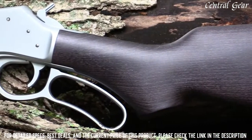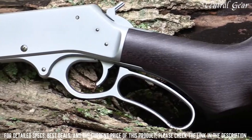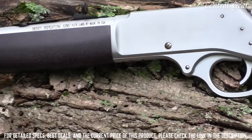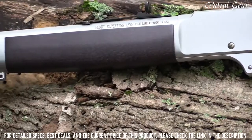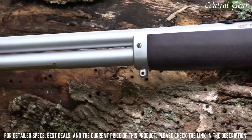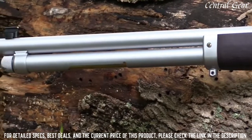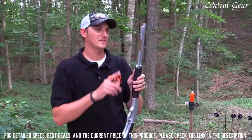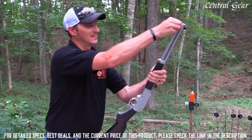And the old saying, you know, you can ride them hard and put them away wet. This is what they meant by this rifle. Henry did not shy away from having wood furniture on their rifles. This rifle does have wood furniture on it, but it has a special coating to help keep out the elements. The magazine holds 4 rounds.